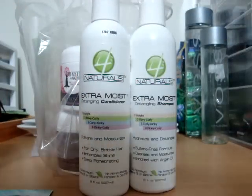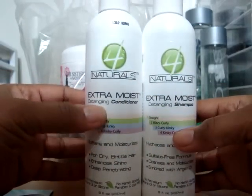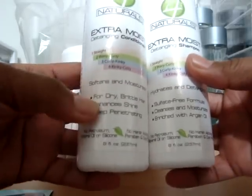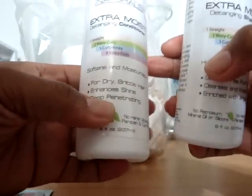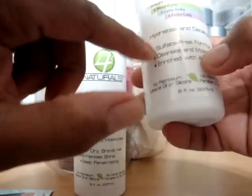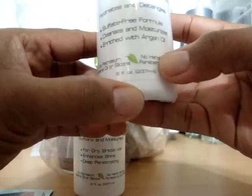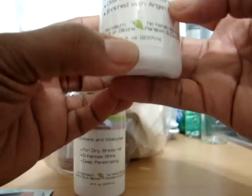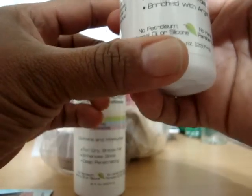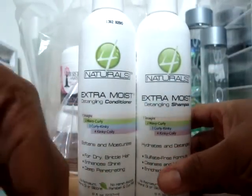So, I know I'm not going to be able to do wash and go because my 4C hair doesn't wash and go. So, I got these two particular products. This one's Extra Moist Detangling Conditioner and Extra Moist Detangling Shampoo. It says the conditioner is for dry, brittle hair, enhances shine, deep penetrating. The shampoo is for straight, wavy, curly, kinky, coily hair, hydrates and detangles, sulfate-free formula, cleanses and moisturizes, and is enriched with argan oil. No paraffin, no petroleum, mineral oil, or silicone, no harsh alcohols, parabens, or dye. So, sulfate-free, this is what I was looking for. I got these two products, and I can't wait to try them.